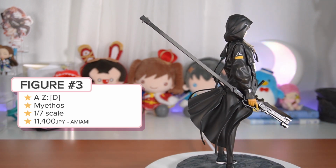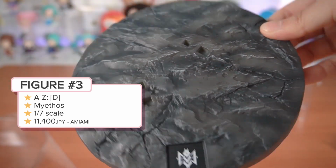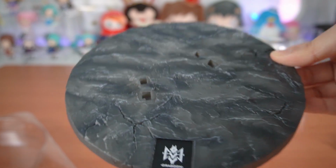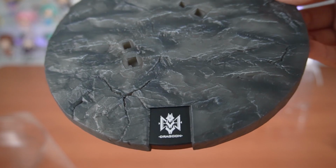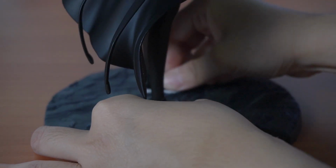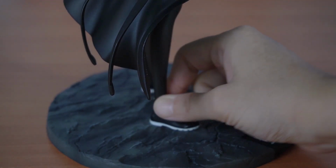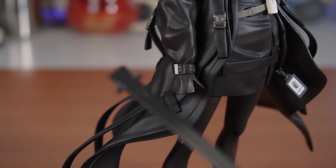But anyways, my main concern, going back to different companies, is that the base is going to be different for all the figures, just because I really like the bases Mai Tos has. I think they look so cool. They're so sick. I don't know, maybe it's just me, but anyway, figure looks great, amazing.